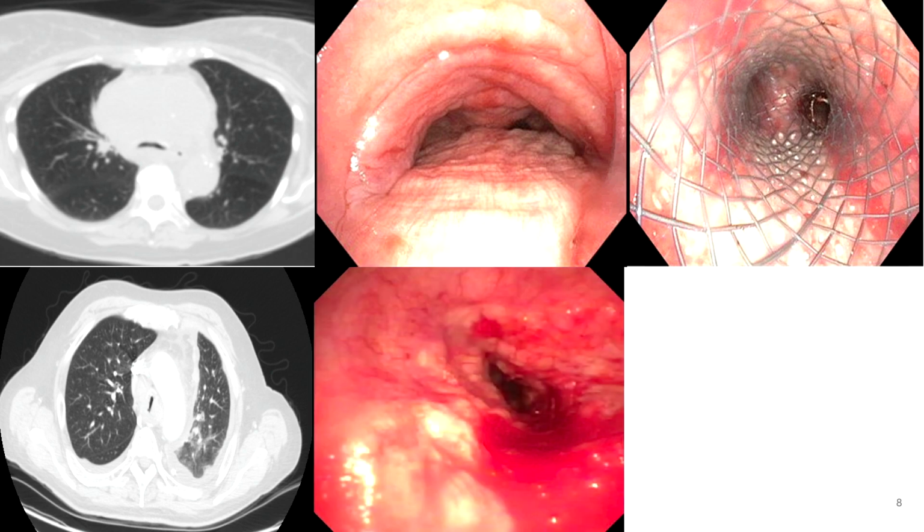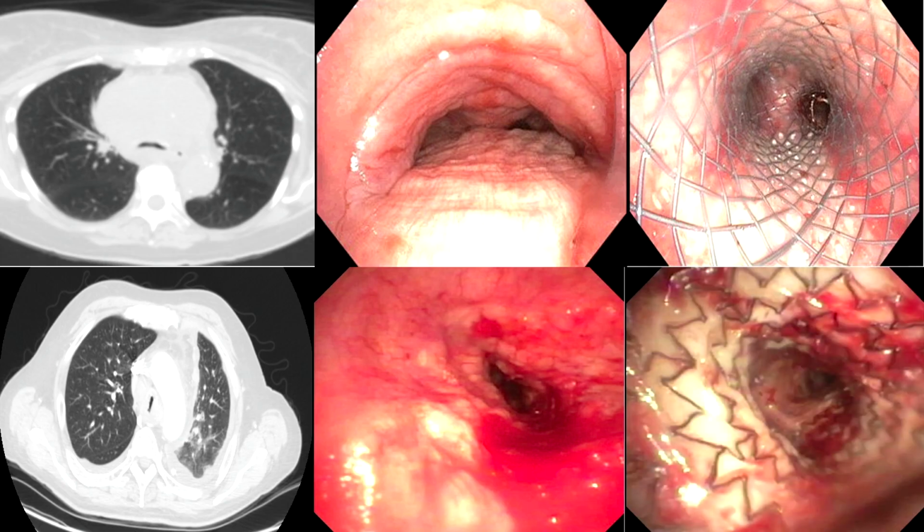So after discussion with her and her family, she wanted to proceed with more aggressive measures. This is what the inside looked like. Again, very angry looking, very oozy, very friable, easy to bleed. Ended up placing a stent as well. She, again, was taken off the breathing machine. She was able to go home.